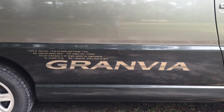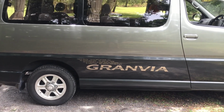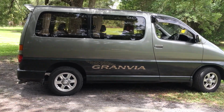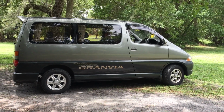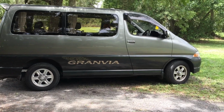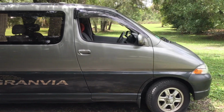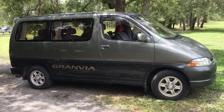Six months ago, for some reason, I got in the mood to drive something really different. So I decided to get this minivan. Japanese import. 1996 Toyota Granvia. Right-hand drive. 3.0 inline 4. Turbo diesel. Automatic transmission. Two-wheel drive.